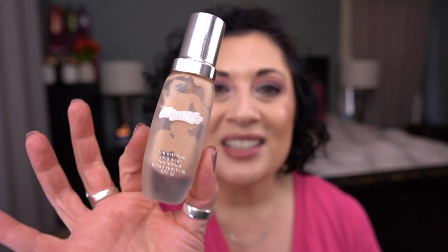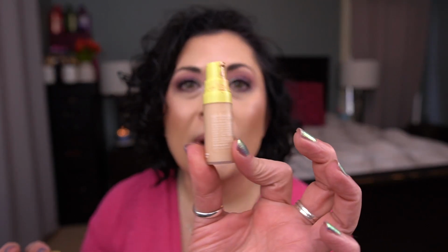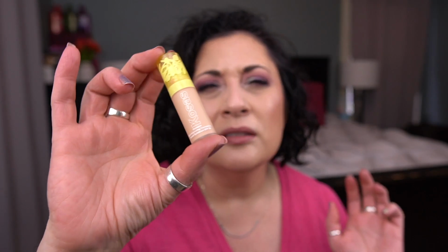So anyway, it's finished. I do have a second foundation. This is a little mini from Kosas, the Revealer Skin Improving Foundation, and I have the shade Light Cool 180. So let me see, does it say on here what the mils were? Yes, 5 mils. Did not have a lot of product. I believe this is an airless pump, but I couldn't see how well I was doing on this. All of a sudden one day it just stopped pumping product. Anyway, this was fine. I don't think it's a foundation that I will repurchase though.